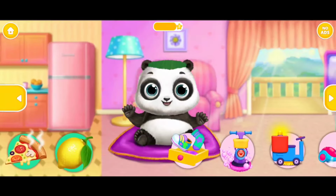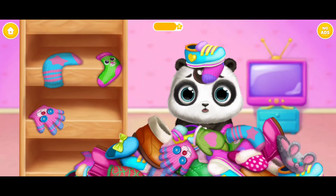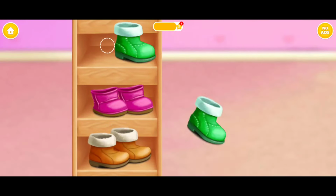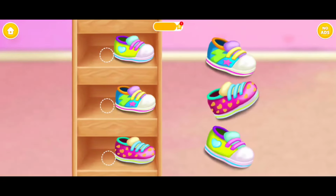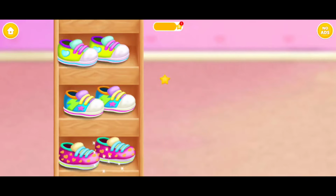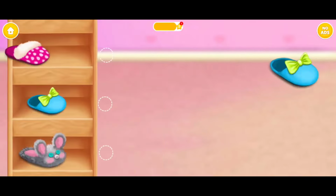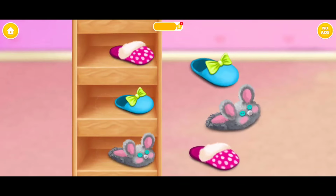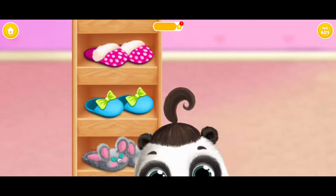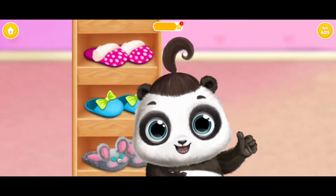Care of little Lou. What a mess! Wear those shoes. Woohoo! Yes! Great! Where should these go? Woohoo! Super! Great! Can you do more? Awesome! Great! Awesome! Wow!